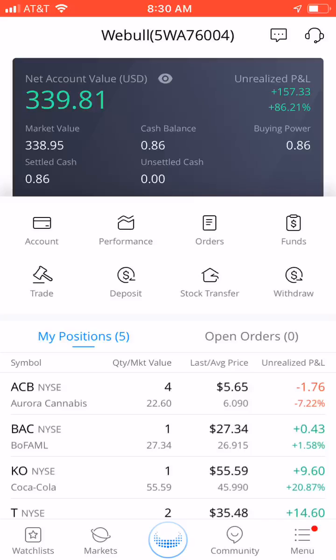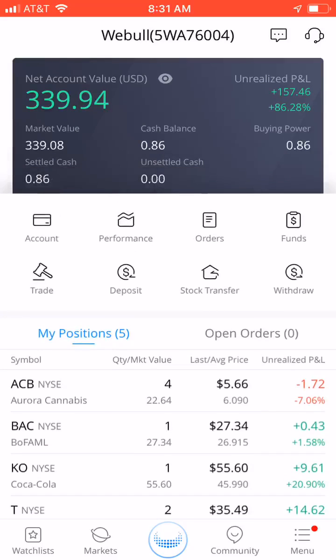So I started this experiment WeBull account at the end of last year. I bought in for Roku and AT&T at the end of last year. I don't know if you guys remember, but at the end of last year, pretty much right on Christmas and Christmas Eve, the stock market dropped. Mostly everything hit all-time lows, and that's when I bought in. So that's when I started this account.